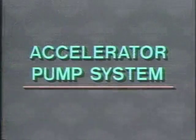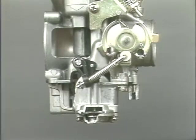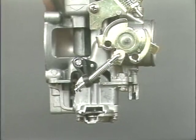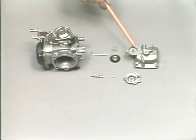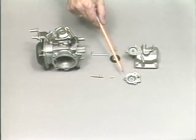There is another system that helps keep the engine response smooth and steady. The Accelerator pump system provides an extra dose of fuel to smooth out engine operation. This system comes into play when the throttle is suddenly opened. It also assists engine operation during warm engine startup. The system consists of the linkage, which controls operation, a diaphragm and diaphragm spring, internal passages, a check valve, and a pump nozzle.